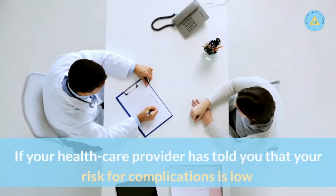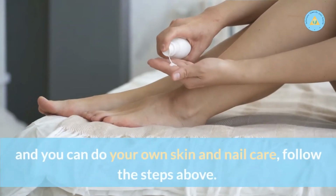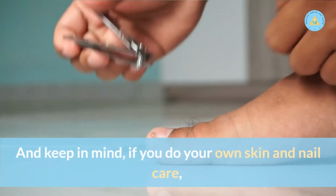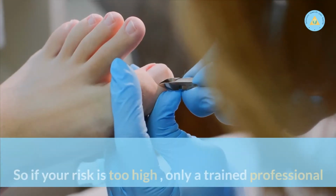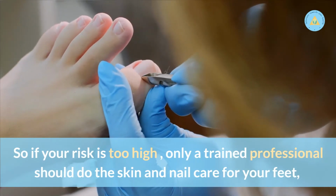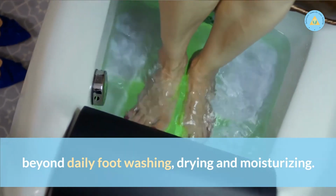Caution: if your healthcare provider has told you that your risk for complications is low and you can do your own skin and nail care, follow the steps above. And keep in mind, if you do your own skin and nail care, injuries can occur that can also cause serious damage. So if your risk is too high, only a trained professional should do the skin and nail care for your feet, beyond daily foot washing, drying and moisturizing.